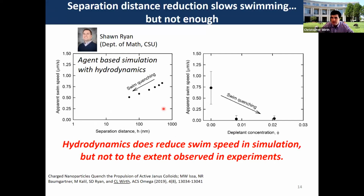So we simulated this with these agent-based simulations. We essentially put in all of the necessary physics when it came to hydrodynamic interactions with the nearby boundary. And we found that indeed, as you decrease the separation distance of the active particle, the swim speed would also decrease. The problem, though, is that this was primarily just a hydrodynamic explanation, right? You're moving the particle nominally closer to the boundary, which increases the hindrance experienced by the particle or decreases its mobility, and you would expect it to move more slowly. That's really a hydrodynamic explanation, and it does reduce the swim speed, but not to the extent that we observed in experiments. So there has to be something else going on.